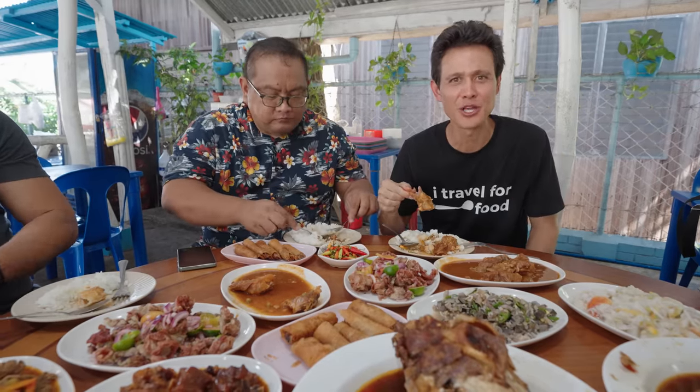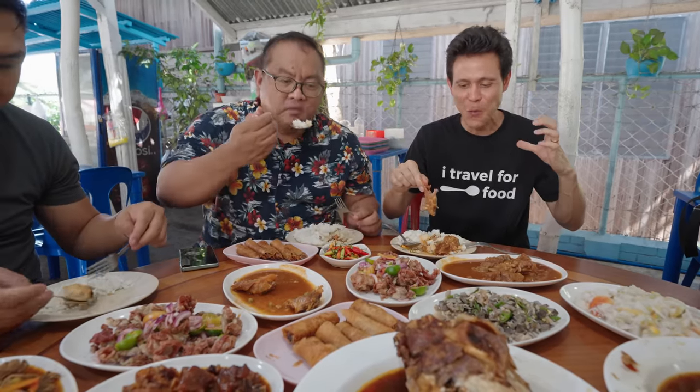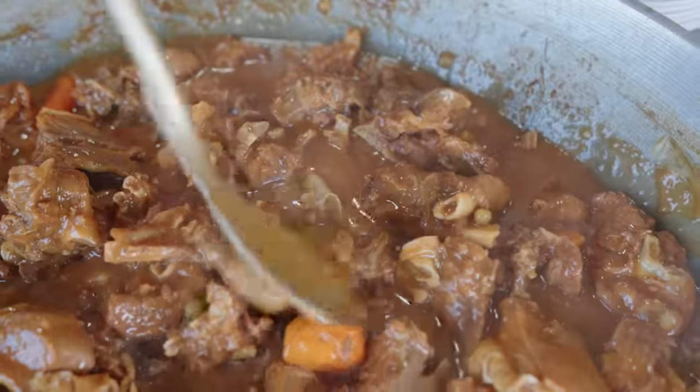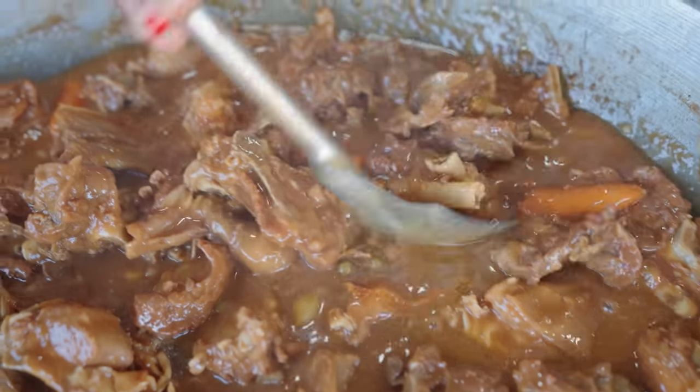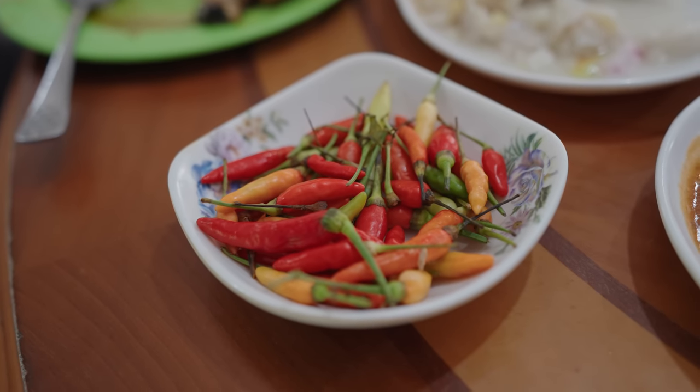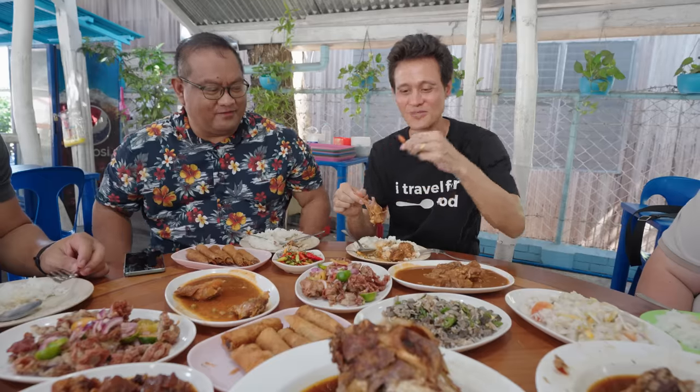Everything is melting-in-your-mouth tender here. What I love about the caldereta is it's so tender, but it's not overcooked. It's not mushy. It's just stewed down until it has that really ultra tender taste and texture to it. True. Nothing mushy. And then you can always chase with these chilies if you want it spicier. Yes. That's what I love.